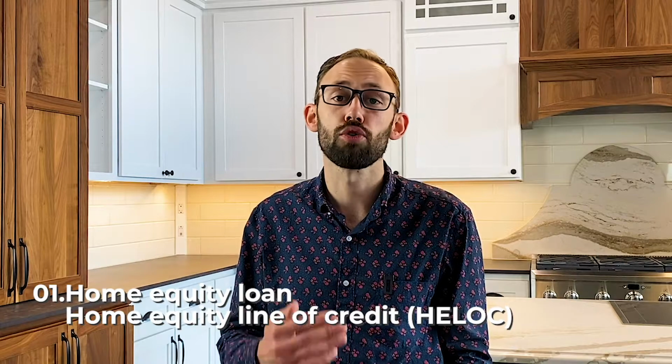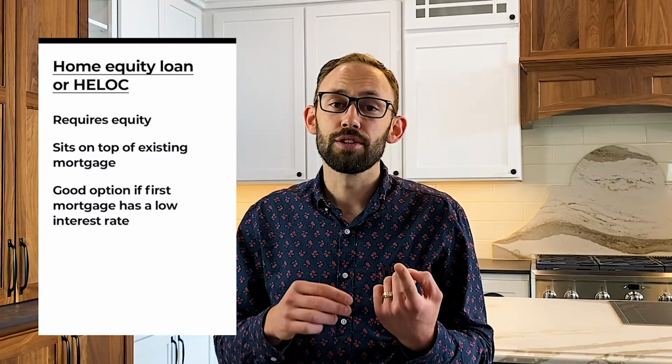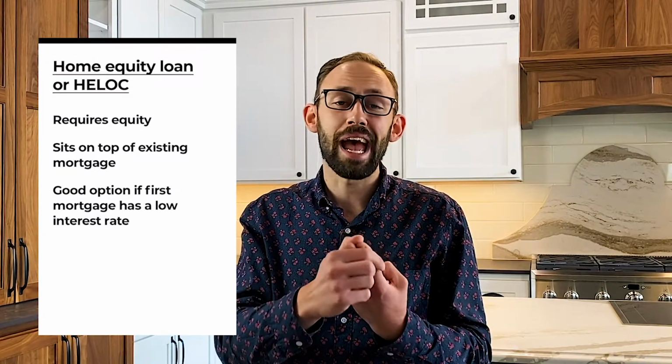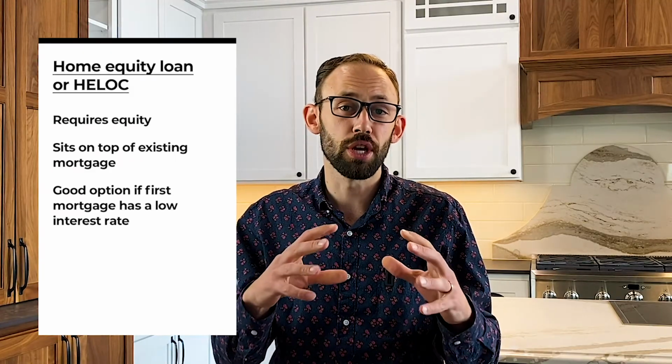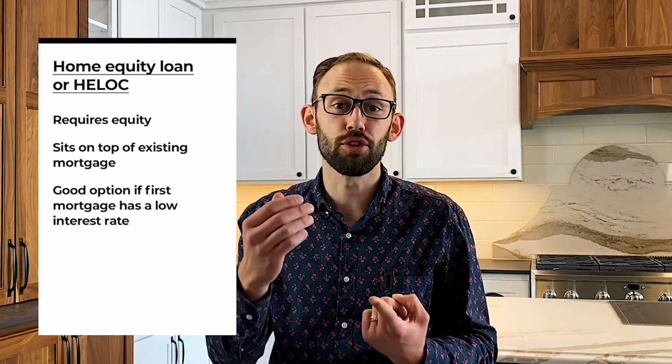First, a very good option can be a home equity loan or a home equity line of credit. Now, this is a loan that's on top of your existing mortgage. You have an existing mortgage and you go to the bank and they give you a loan for value that's in your home, and they don't touch your existing mortgage. So this requires that you have equity in your home, and it adds a monthly payment on top of your existing mortgage. The best scenario for this is if you have a mortgage you really like and for some reason don't want to touch. So either you have an amazingly low interest rate or for some other reason the mortgage is set and you don't really want to touch it.